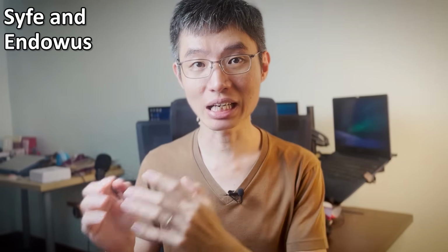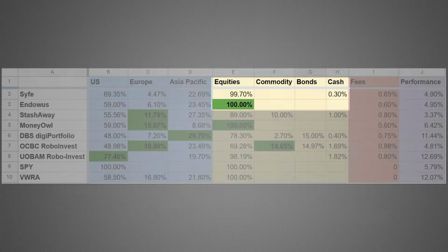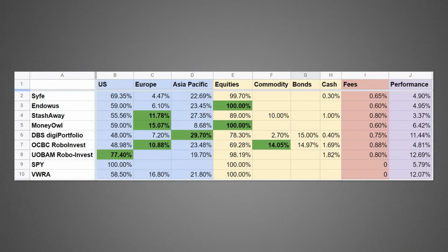Finally, I will talk about Syfe and Endowus together, because both of them have almost the same geographical allocation, same asset class, they even have similar investing strategies, where both of them are using some kind of tilt to produce higher long-term returns. And how did they perform? Very similar. So for now, there's nothing much to comment about them. Though, if the US recovers one day, given that Syfe has 10% more allocation to the US than Endowus, I would expect Syfe to outperform Endowus.